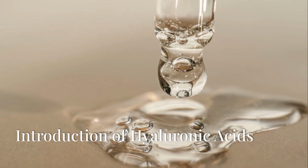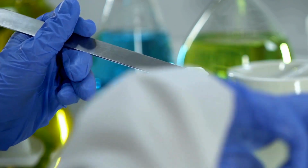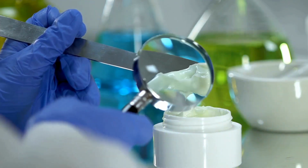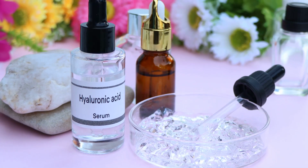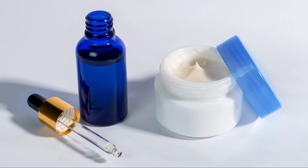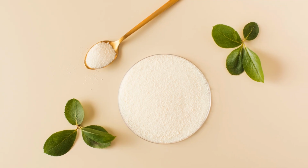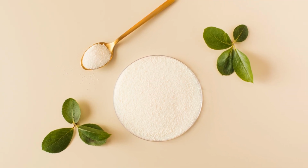Introduction of hyaluronic acids. In recent years, breakthroughs in the medical aesthetics industry have revolutionized how we care for our skin. Among these advancements, one ingredient has gained significant attention for its proven efficacy in enhancing skin health and appearance: hyaluronic acid. Let's uncover why this exceptional molecule is at the forefront of skincare science.